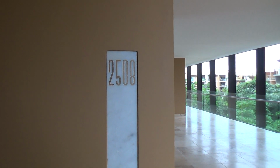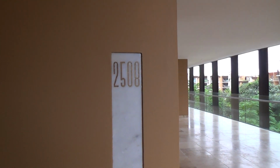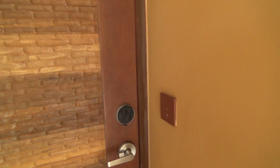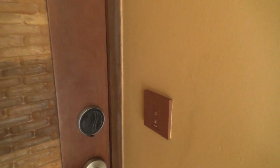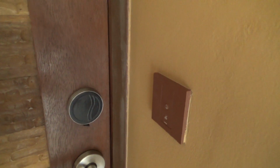Welcome to room 2508 in the Fuego building section of Hotel Xcaret, Mexico. The hotel opened in December of 2017. So it's now the end of February, so it's just a couple months old.